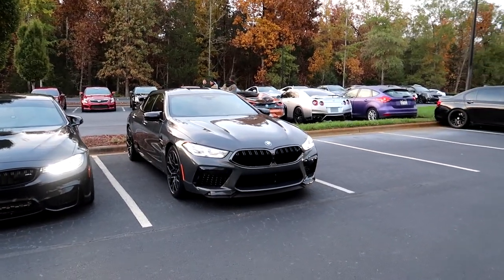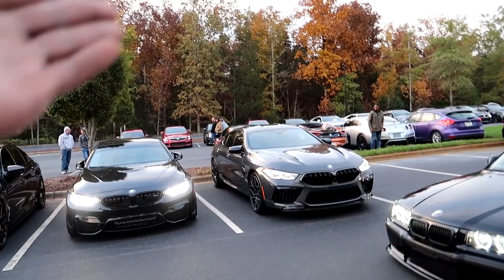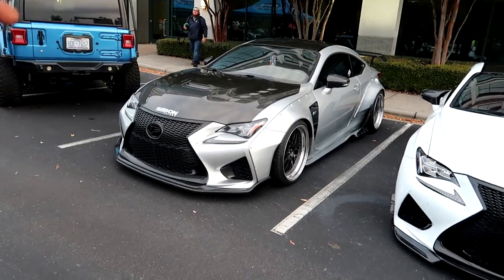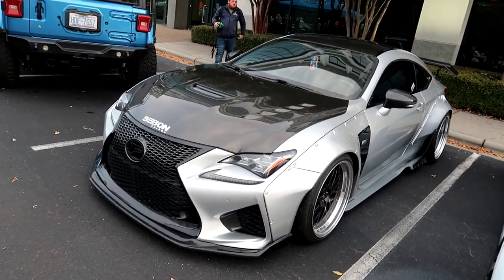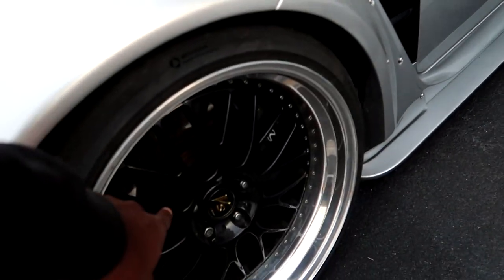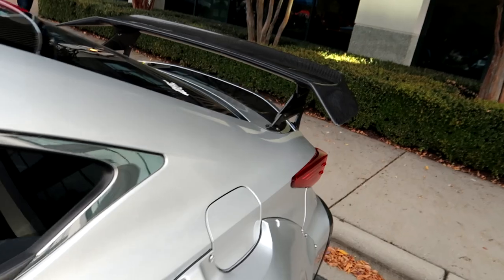I mean, think about it, dog. You have, like, Challengers, which are boats. These are cruise ships. Wide body RCF, man. When was the last time you saw something this damn clean? Carbon fiber on the hood. Sick ass wheels on this piece too. Yeah, this thing is crazy.